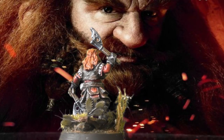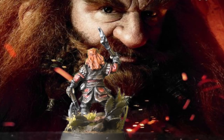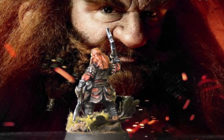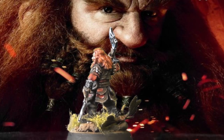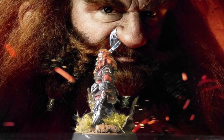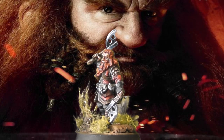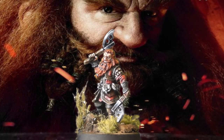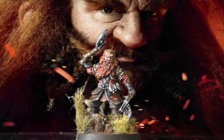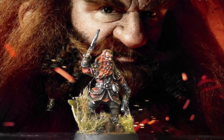And his special rule is called Warrior's Blood, and it means that Gloin must re-roll scores of 1 to wound in combat, which is crazy good, really good. Re-rolling 1s to wound is really going to rack up that kill count with Gloin. With 3 attacks, if they're on the ground, 4. If they're trapped or on the ground, that's going to go up to 6. What am I on about? 4. Don't know what I'm talking about. Have I played this game before? I don't know. But re-rolling 1s, yeah, that's amazing.